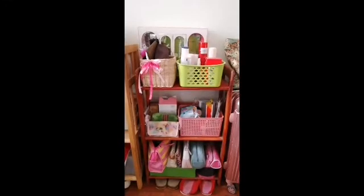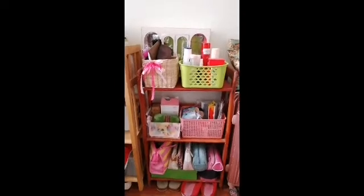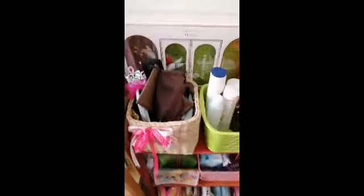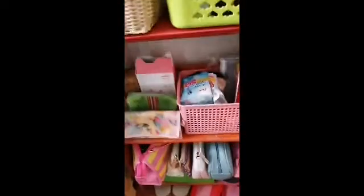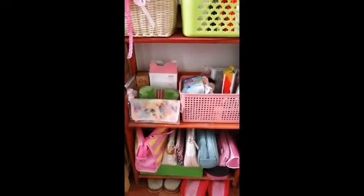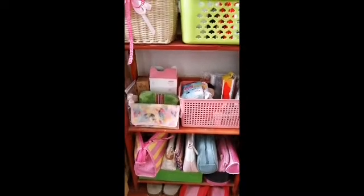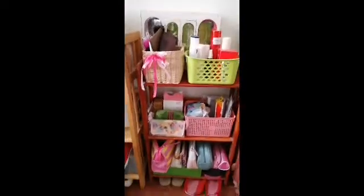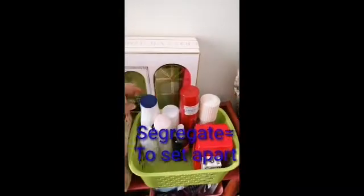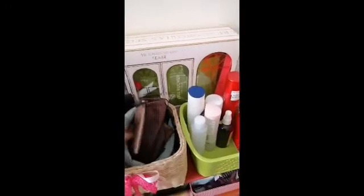So the first thing that we should do, guys, to remember is that you should go out shopping and buy plastic baskets like this one. If you have various sizes of baskets, boxes, this will help you a lot. You can easily segregate your things. So kagaya nito, you can put all your stuff here, yung mga hindi mo na masyadong ginagamit, and other stuffs here.